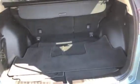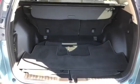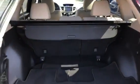Back here you'll notice that there is an enormous trunk. You have plenty of space, very wide and deep cargo area, and you can also fold those seats down.